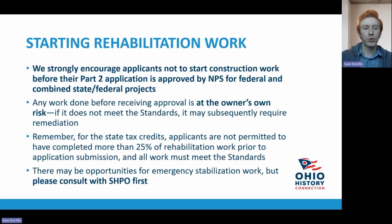As far as starting rehabilitation work goes, we strongly encourage applicants to not start construction work before their Part 2 application has been approved by NPS for federal and for combined state-federal projects. Any work done before receiving approval is ultimately done at the owner's own risk. If it does not meet the standards, it may subsequently require remediation. Remember, for the state tax credits, applicants are not permitted to have completed more than 25% of rehabilitation work prior to the application submission, and all work must meet the standards.